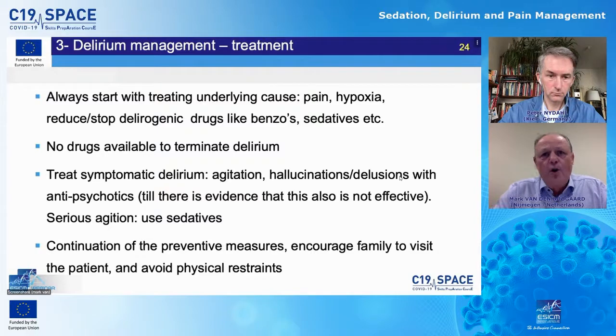However, when the patient is agitated or suffering seriously from hallucinations or delusions, I'm still in favor of treating this, and only this, with antipsychotics, until there is evidence that this is also not effective.